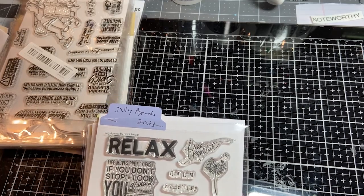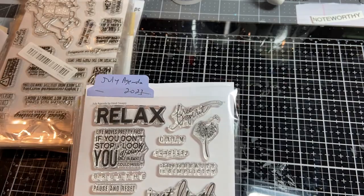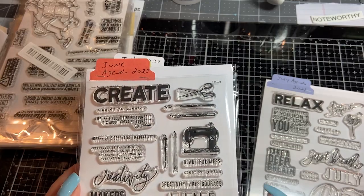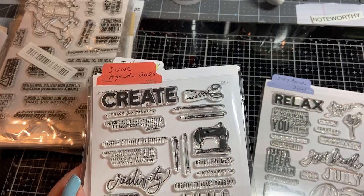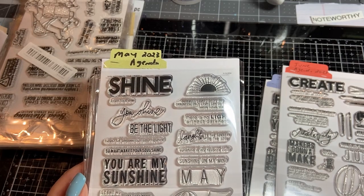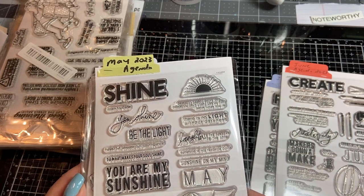So I have July Agenda by Heidi Swap. And yeah, that's that one. Then I have June Agenda by Heidi Swap, and I love the sewing machine, the word create, creativity. Then I have May Agenda by Heidi Swap. And yeah, I like to get all the stamp sets in the year.